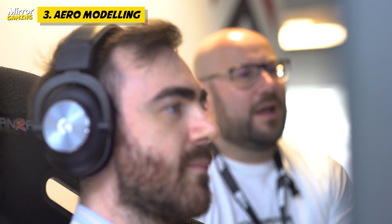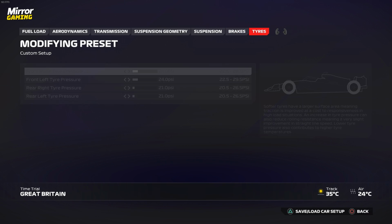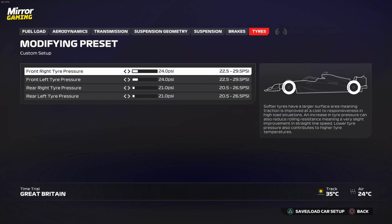Do you think the setup is going to be more important than ever in this year's game? I think if you're playing at a competitive level, that's definitely where you've got to go, isn't it? You've got to go and find the extra tenths. Yep. But in terms of pick up and play, the base setups in the game are really strong. They're really comfortable for people to use, and you'll be able to race great in My Team, Driver Career, any of the other offline game modes, time trial, for example.